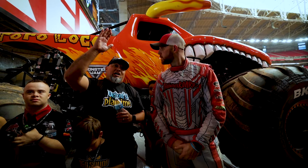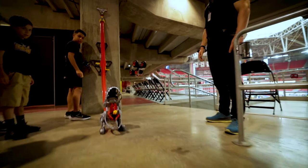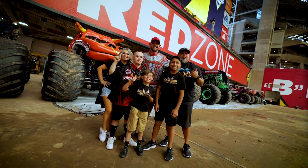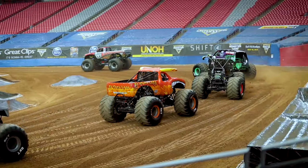What's up, guys? We are here at State Farm Stadium, and we got invited by Monster Jam and Spin Master to check out a new stunt by ThunderRoarus. They're going to showcase a new toy line for ThunderRoarus, so we're going to check out the practice, see the trucks up close and personal, and have a good time. Let's go!